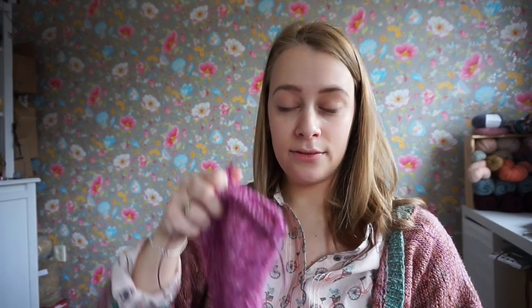Now for a project that is very nearly finished, that was actually finished last night, and I'm just going to knit half of this round so I can show you properly. So I had actually finished it last night, but I thought the sleeves were just a tad too short, so I ripped out the cast off and I'm making the sleeve a little bit longer.